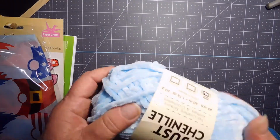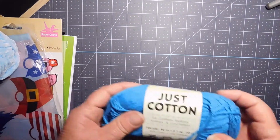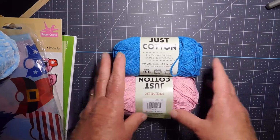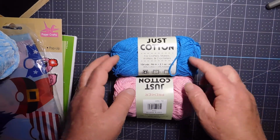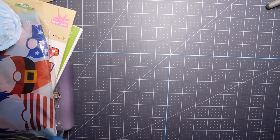And I got some baby blue Chanel and some blue Just Cotton. I think I got a pink, yes, and a pink Just Cotton. I'm going to use these for little albums that you put the pages in through the thread. So I thought that would be nice. It will match the colors of the paper that I'm going to be using.